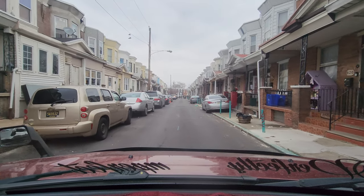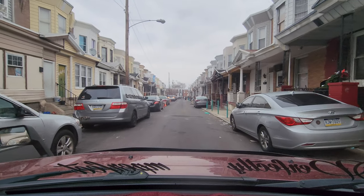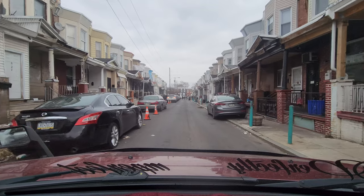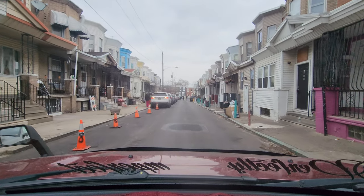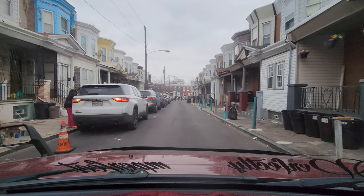There's a memorial on our right. Rest in peace. Wow, young woman. She looked like she was in her 20s to early 30s. Rest in peace memorial. Abandoned house on our left. Oh, there's some scrap metal. Sheesh. Perfect time to have a scrap truck.